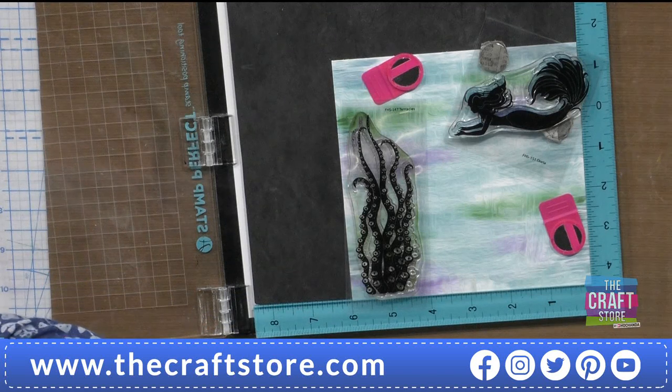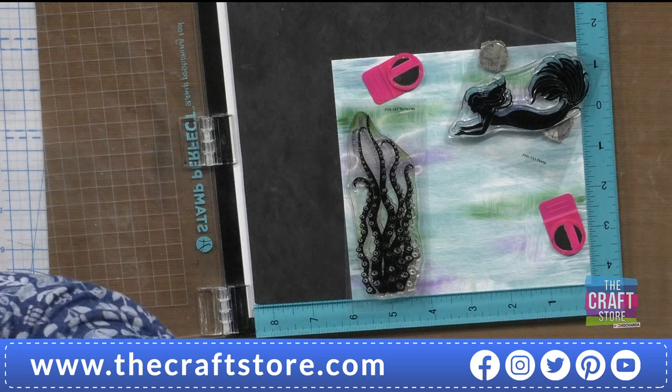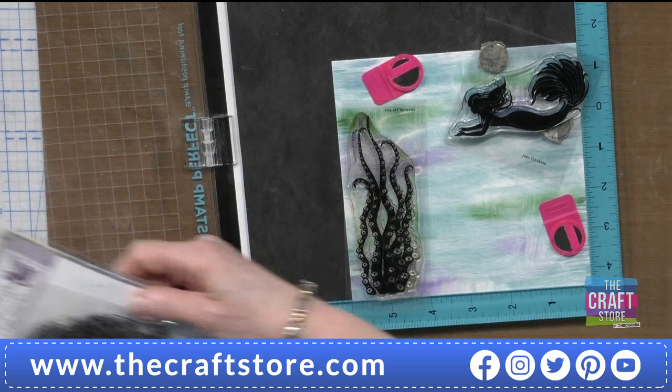And we're going to grab, why didn't I get it out? I've got a coloured one out. I've got so many stamps in here. I'm so lucky, so lucky.